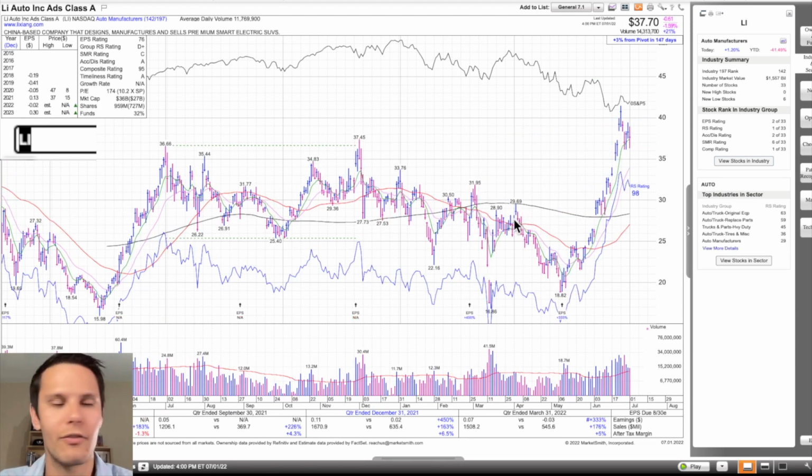Got one more Chinese stock for you. This one is LI. This is an EV stock. So auto manufacturers, weak group right now, 142 out of 197. That's kind of getting dragged down by Tesla, which has such a large market cap. But the theme of EVs other than Tesla have been working, and the China theme combined with that also gives it a little bit more strength.